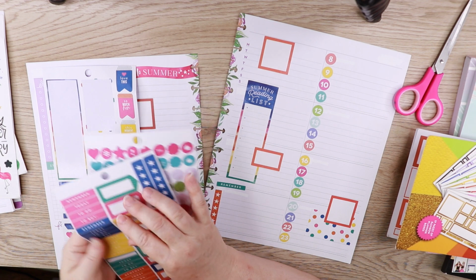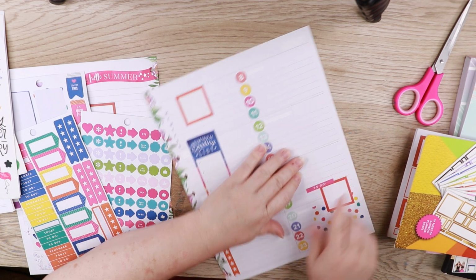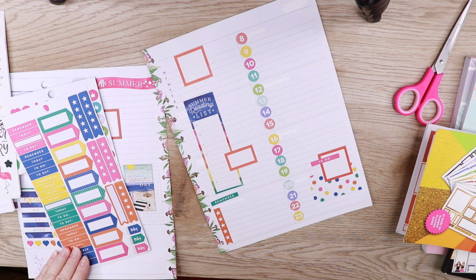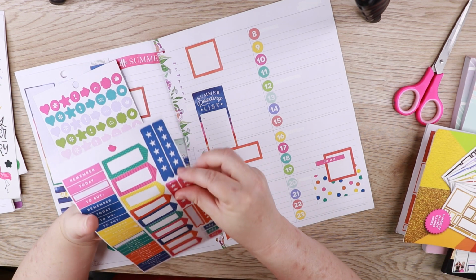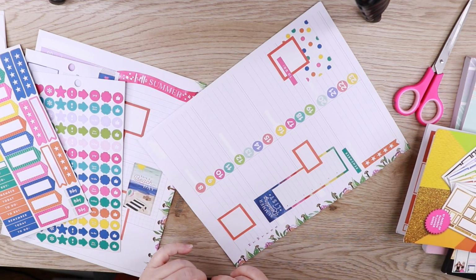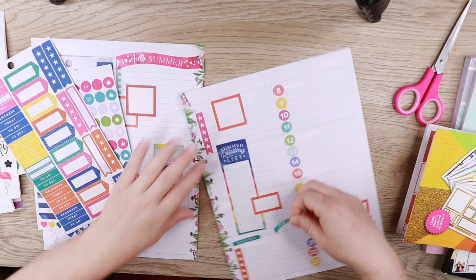Let's do a fun heading over here. How about we do it in pink? So I'm guessing I can get at least 2 spreads out of this sticker book. So that is the goal. And you can tell they're going to be incredibly decorative, colorful spreads, which I like. I think that's super fun. We'll do it today over here.